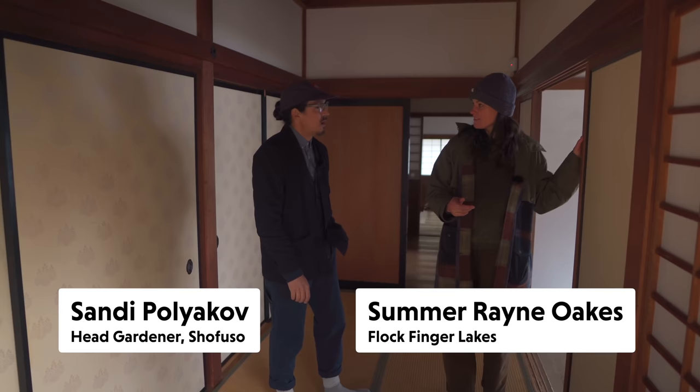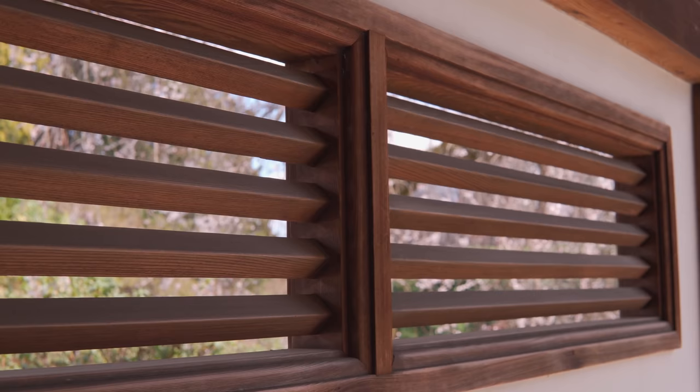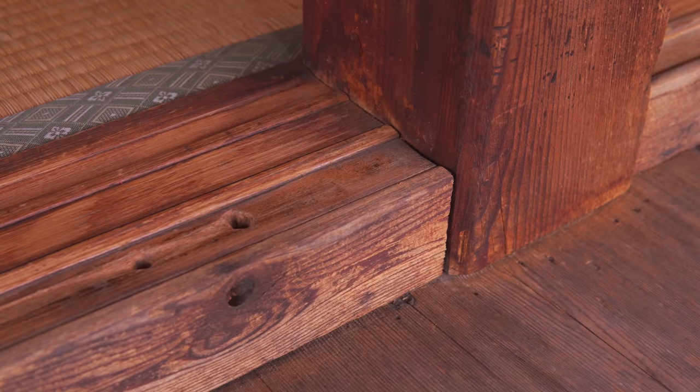So this house has been moved 3 times. Wow. In pieces, I would imagine. In pieces and crates. And part of the reason that's possible is because it's put together all with joinery. So it's like a big puzzle piece. It's a big puzzle piece, but it allows it to be dismantled and brought from location to location. And it also allows it to be repaired over time.